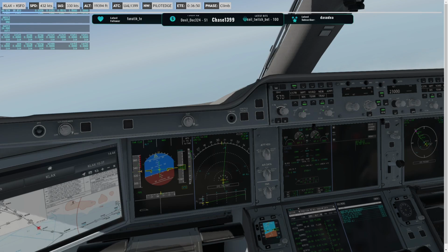United 1399, Los Angeles Center, good afternoon, climb and maintain flight level 300. Climb maintain flight level 300, United 1399.